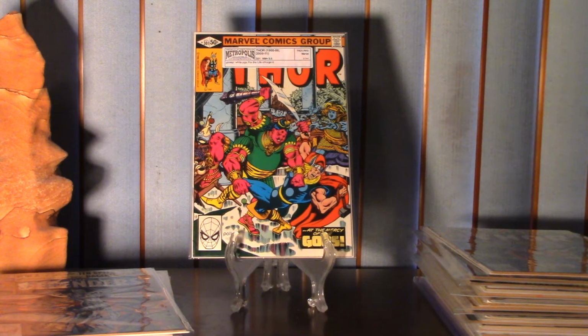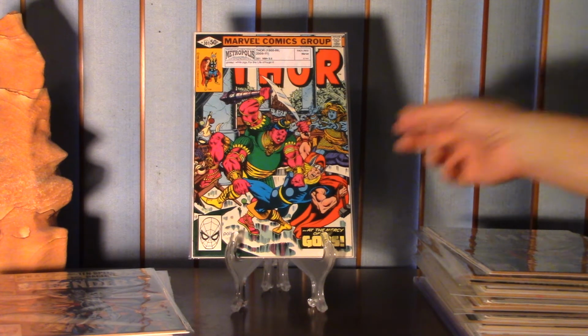Thor 301. It's the last part of the Eternals storyline. Really good story. As you see, I purchased this one from Metropolis Comics. It's a really good read.